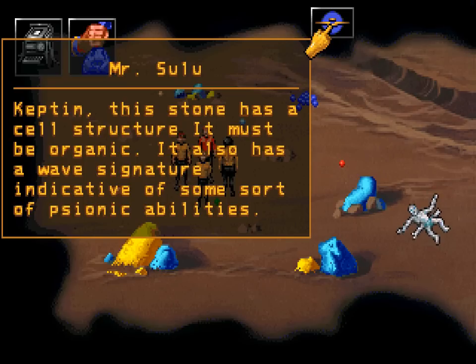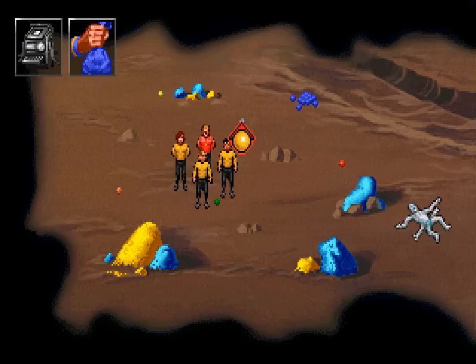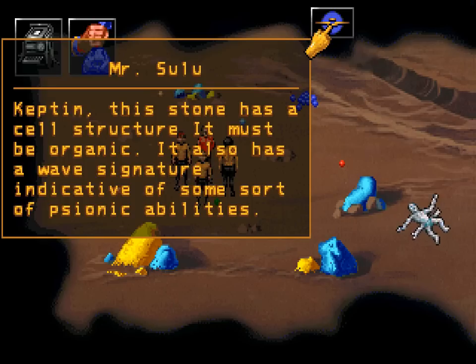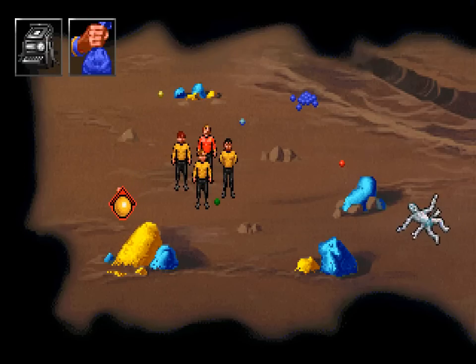Yeah, all of the gems give the same tricorder description. I'm not sure if it's necessary to scan them all for full points, but I'm gonna do it anyway. I will skip the description, though.